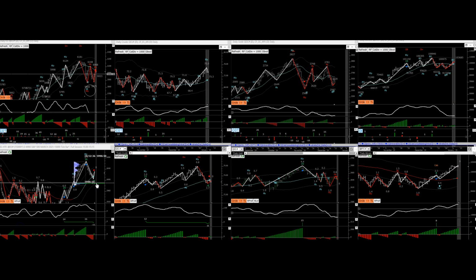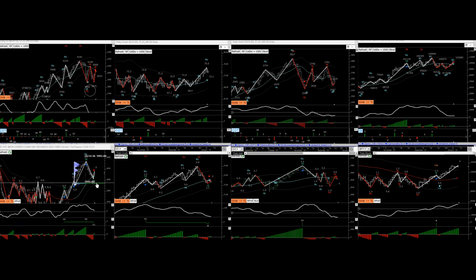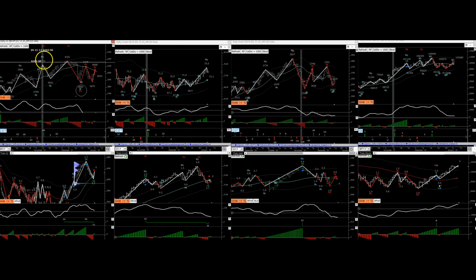All right, everybody. So we're gonna start looking at the ES, crude, gold, and some markets. We'll start off with the ES. Higher time frames are in the top row, lower time frame or tick-based charts in the bottom row. All right. So let's just take a look at what's going on with the ES.